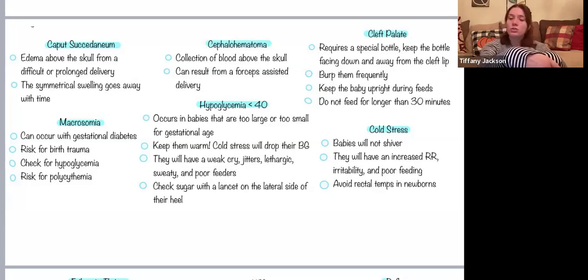We get blood sugar from babies by doing a sugar check on the side of their heel. We're not doing right down the middle. We're doing it on the side of the heel with a lancet. Symptoms of hypoglycemia in newborns include having a weak cry, baby very jittery, lethargic, sweaty, and just overall poor feeders.